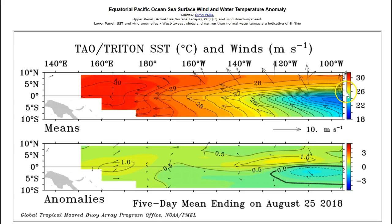All right, so what we have, this is from the TAO buoy array. This is the East Pacific here, West Pacific here, New Guinea there. There's the equator. There's a series of buoys strung along the equator used for monitoring El Nino, but they also give us 5-day average winds over this area. You can see pretty strong winds out of the east the whole way, and building. This was not here a week ago, pretty strong easterly winds building on the dateline.